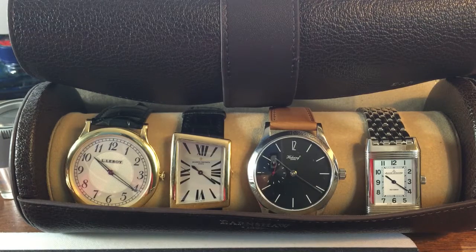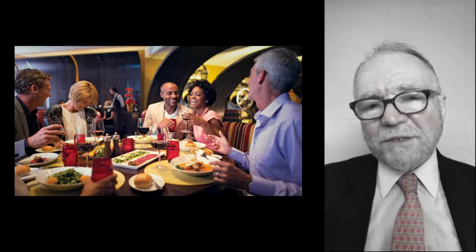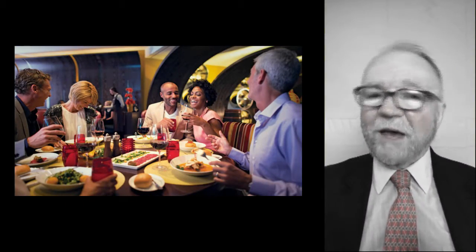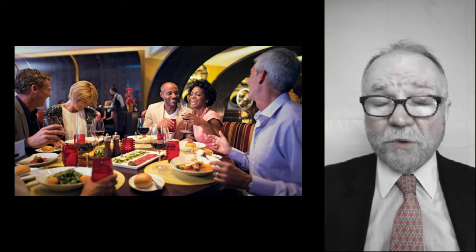If you're wearing a Vacheron Constantin, or a Patek Philippe, or even a Rolex, especially a Rolex, I guess, because they probably know Rolexes more than anything else. So this is the watches that I've chosen to take with me. So let's talk about your watches and the etiquette and everything else when you go on a ship.